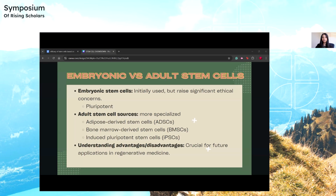Embryonic stem cells are pluripotent, meaning that they have the ability to differentiate into a very wide variety of cells. These were initially used in stem cell research, but they raise a lot of ethical concerns because the actual harvesting has to be done in utero and often kills the embryo that it's harvested from. That's why a lot of research has transitioned towards adult stem cell sources, which are more specialized, but they don't come with the same ethical concerns as embryonic stem cells.